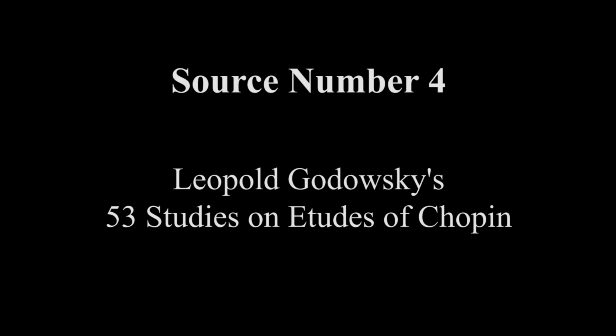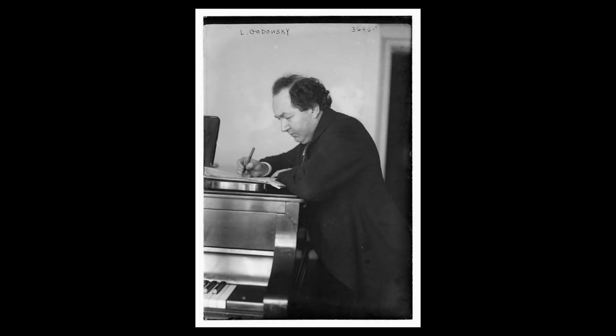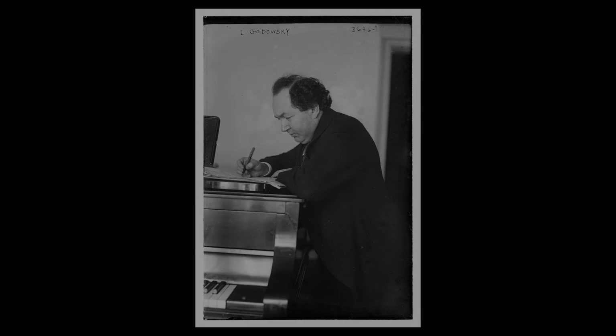Fourth source, Leopold Godowski's 53 Studies on Etudes of Frédéric Chopin. These transcriptions are among the most well-known compositions by Godowski. Godowski himself refers to them as preparatory exercises, even though these are quite challenging and virtuosic transcriptions of Chopin's studies. Leopold Godowski was a Russian-born American pianist, composer, and teacher. He had a brilliant technique. He was born in Lithuania, which was part of the Russian Empire at the time.